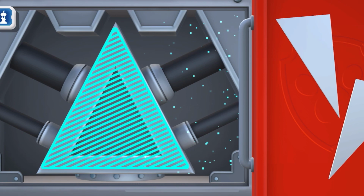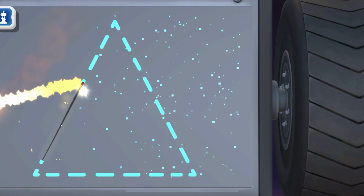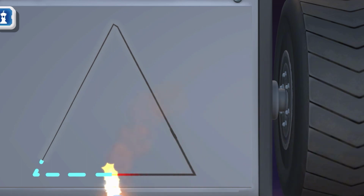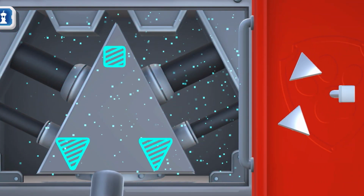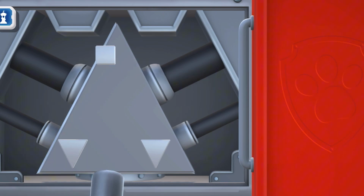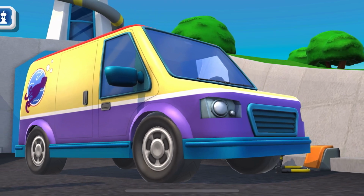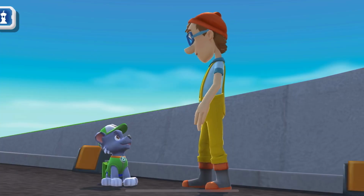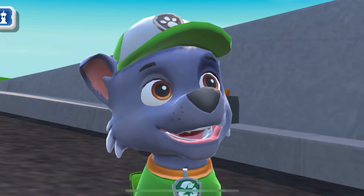Triangle! Spectacular style. Green means go. That's quality construction, Rocky. Happy to help. And anytime you have a leak, break, or scrape, just come see me and I'll get it into shape.